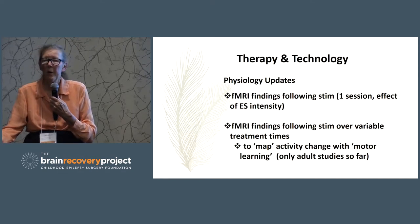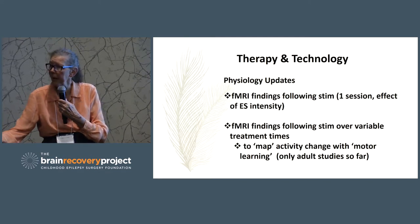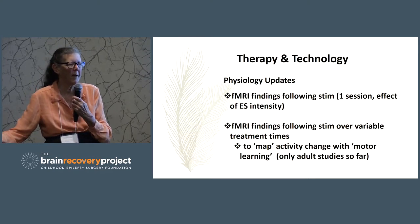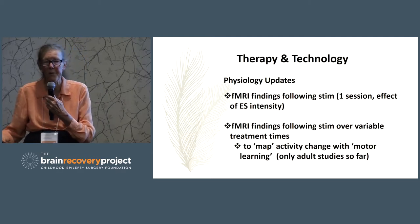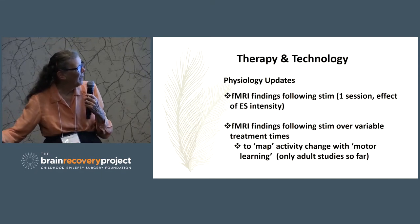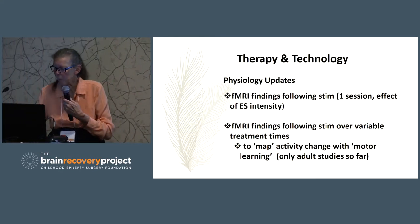program. So we know from, and I don't have a slide of the one that we know, if we turn on the stimulation just at sensory levels, the primary sensory cortex picks up that signal. But you know what? It sends it over to the primary motor cortex. We're not stimulating anything that's motor. We're stimulating the primary sensory cortex, but it communicates with the motor cortex. And that motor cortex then makes it more easily excited by the patient. Okay? So I don't have that slide, but I do have slides of fMRI findings over variable treatment times, and we can kind of map the activity change with motor learning.